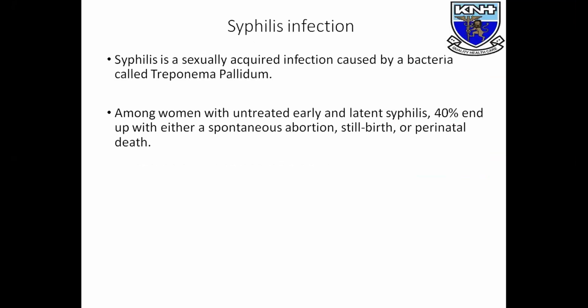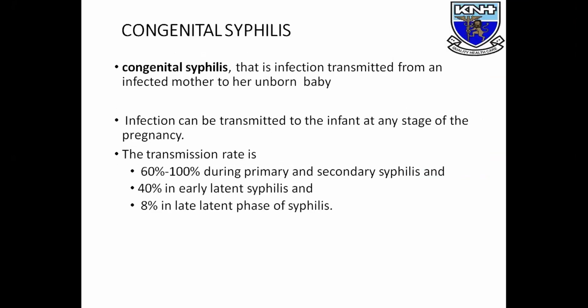Syphilis is caused by a spirochete called Treponema pallidum, and amongst women, it may cause spontaneous abortions or stillbirths or even perinatal deaths. Syphilis can be transmitted to the unborn baby at any stage, and it's about 60 to 100% during primary and secondary syphilis.